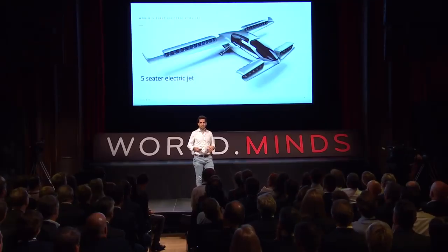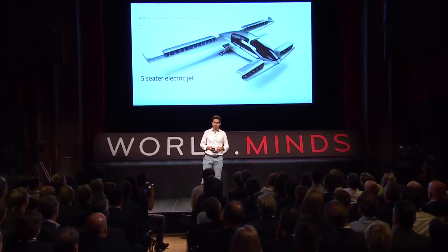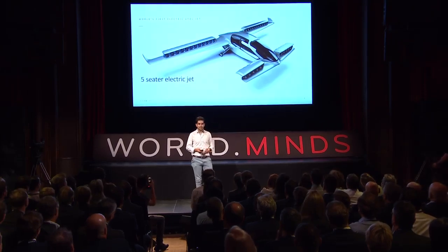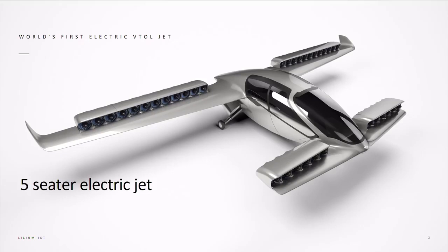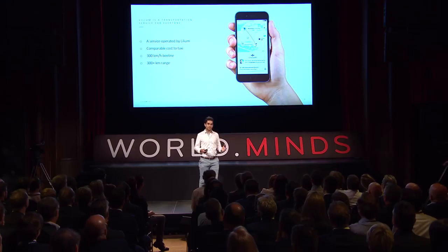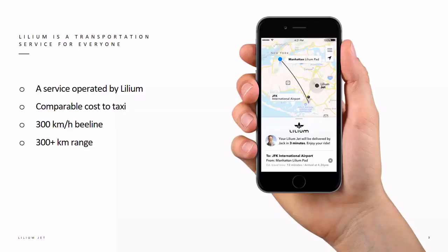We are developing, manufacturing, and operating the world's first entirely electric vertical takeoff and landing jet aircraft. It's a 5-seater air taxi that was only built with one purpose in mind, to be the best possible air taxi for the 21st century. And these air taxis, we are operating a transportation service that is operated by Lilium. And the great thing about this service is it's going to be the same price like a taxi, but 5 times faster to your destination.